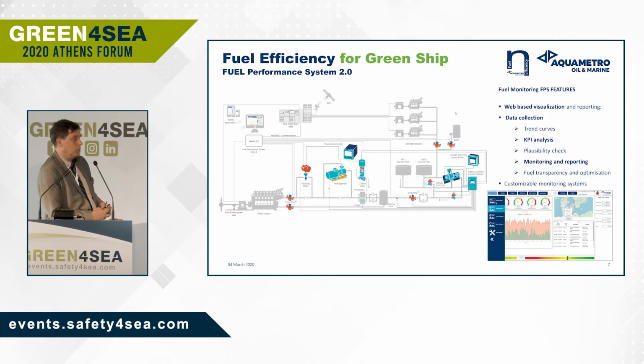The whole discussion about data quality and big data is not needed if you say, for fuel efficiency, to have less data is better than big data, from our point of view.